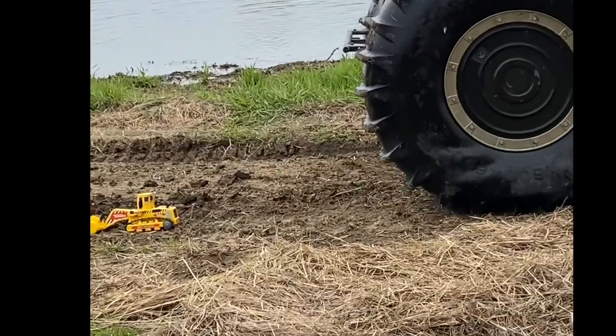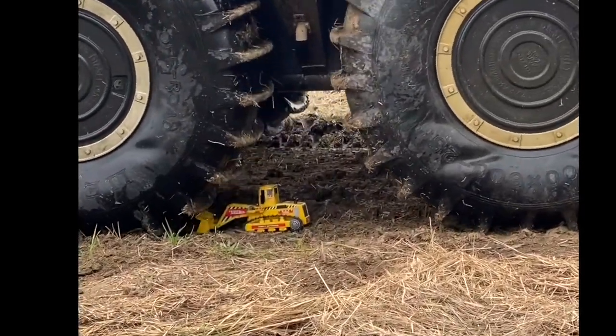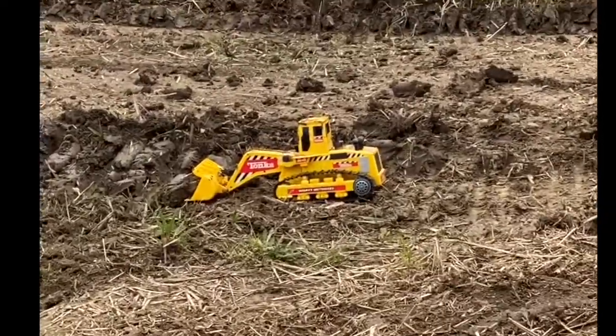The last thing we did was kind of run over things. You've seen the other videos for that, but I just really quickly wanted to share this stupid Tonka truck or bulldozer. I couldn't break that thing to save my soul. So it was definitely made Tonka tough.